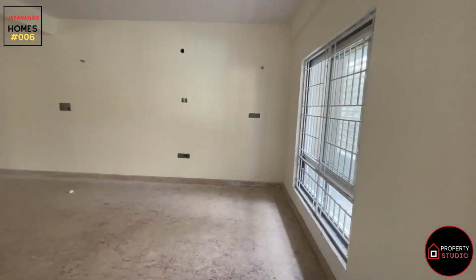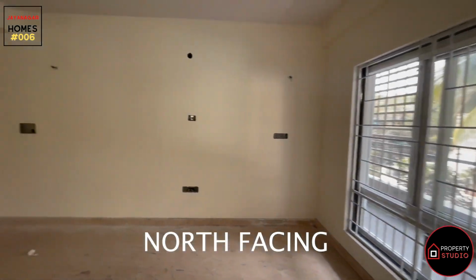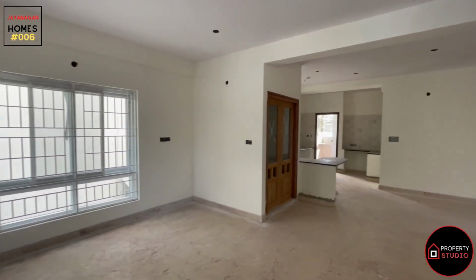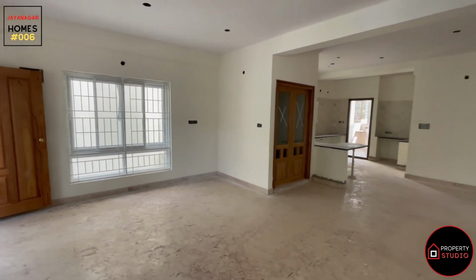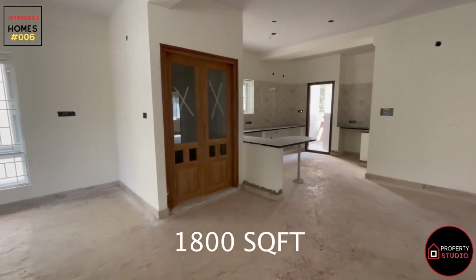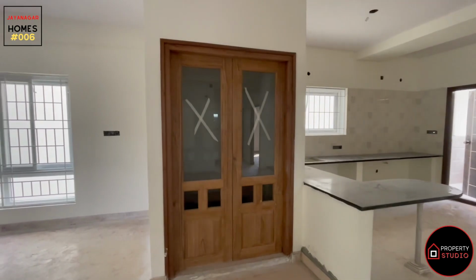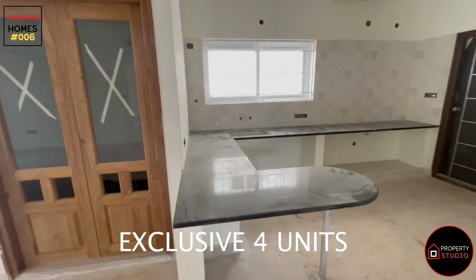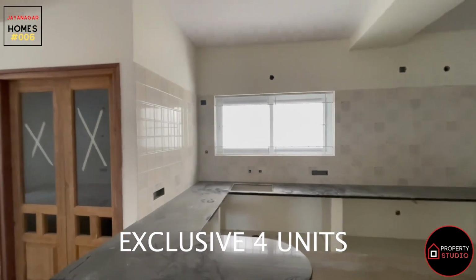Today, we'll be looking at a very premium flat in Jayanagar, 40 block. It is very well and centrally located in Jayanagar. The flat is around 1800 square feet, very spacious, well ventilated from all sides, and natural light is very good. This is the last unit in the building.